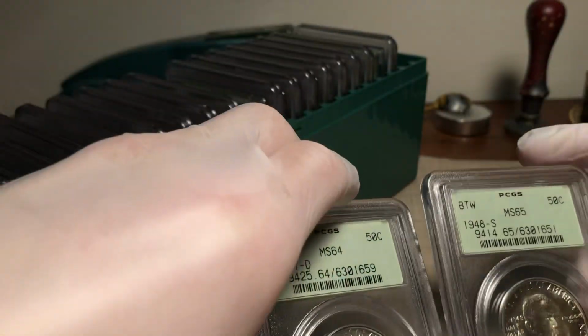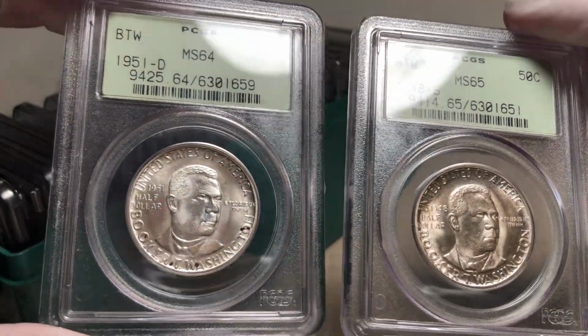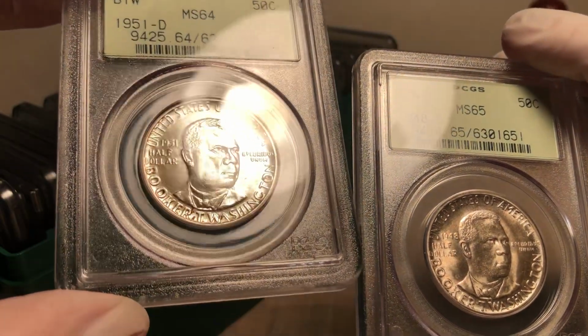These two are my personal favorites, the 1948S and 1951D. 51D is my favorite of the entire set. It has a great look to it.